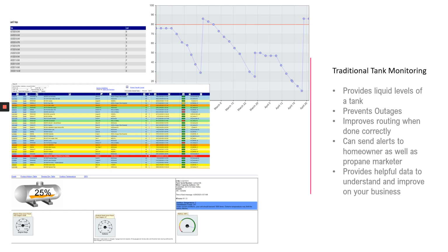So the traditional tank monitoring, it provides just the liquid levels in the tanks. It does help prevent outages and short fills. It improves routing when it's done correctly. It can send alerts by text or email to the homeowner as well as the propane marketer. And overall, it provides helpful data to better understand your business and improve it. So tank monitoring traditionally is good, especially when it works. So if you know how to apply it, you can really make it go a long way.